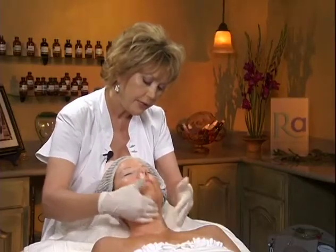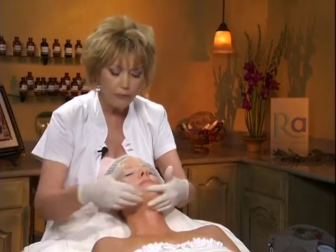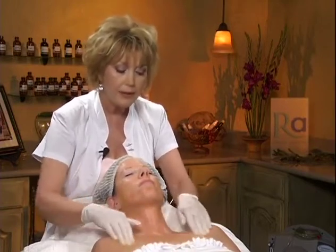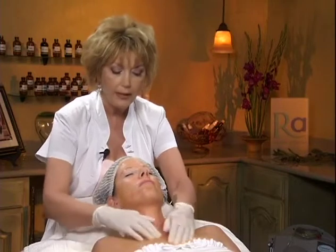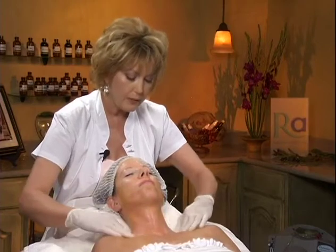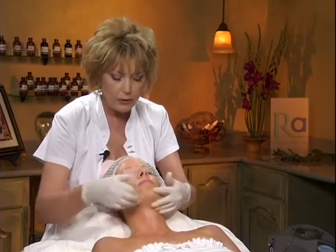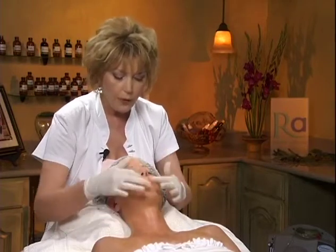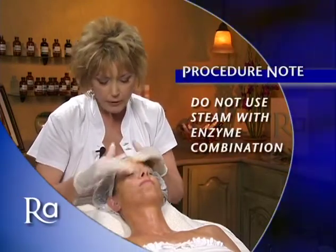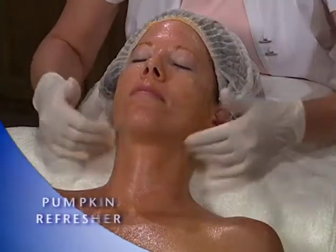And all of my signature facials, and this one very much so, I mean the name All Natural Pumpkin Refresher sounds wonderful and enticing, and it certainly is, but it's not by any means fluff. I mean, this is really an active enzyme. A lot is happening to the skin. It will stimulate, it will pinken the skin, it really softens those dead skin cells, and so you don't want to just put this on and walk away and leave it without keeping an eye on the skin, and you don't want to apply your steam with this. It works very well on its own.